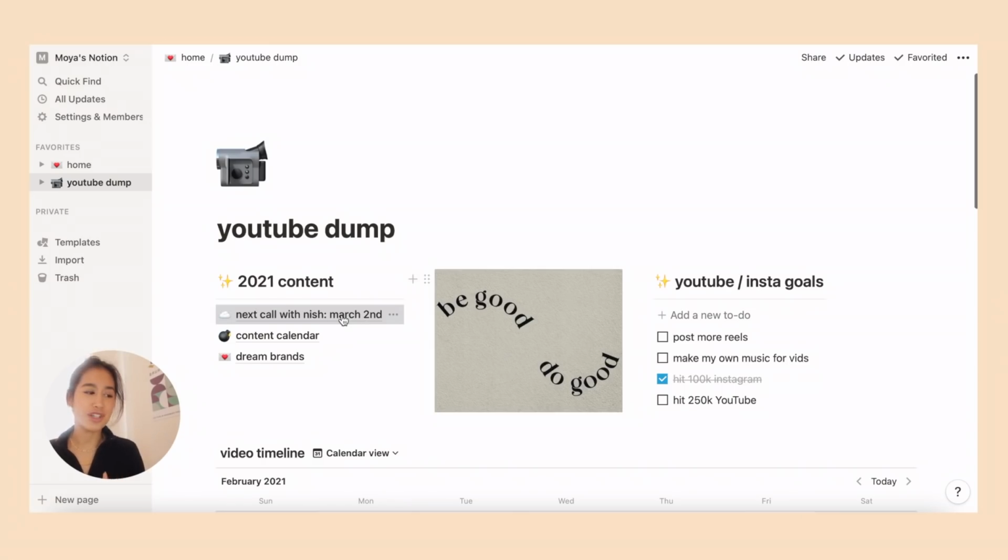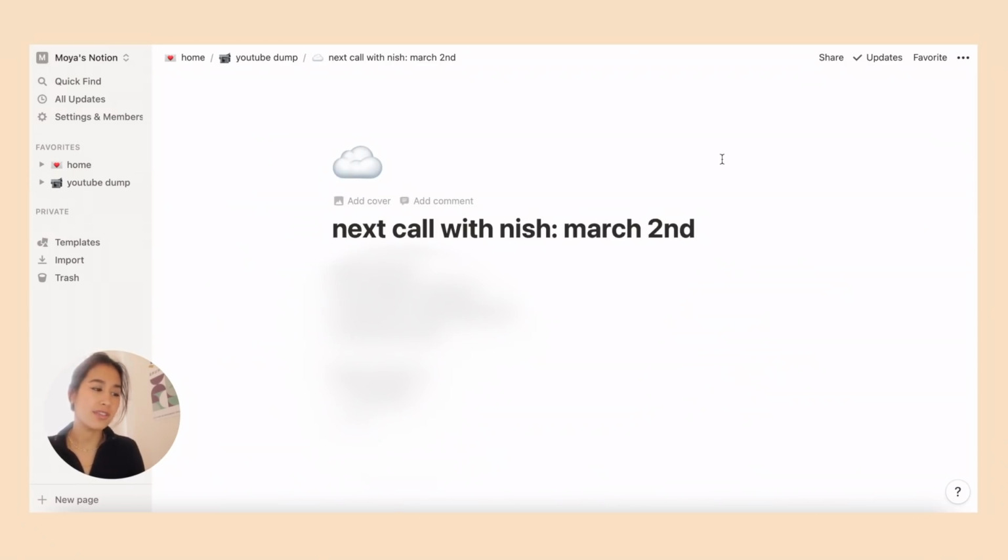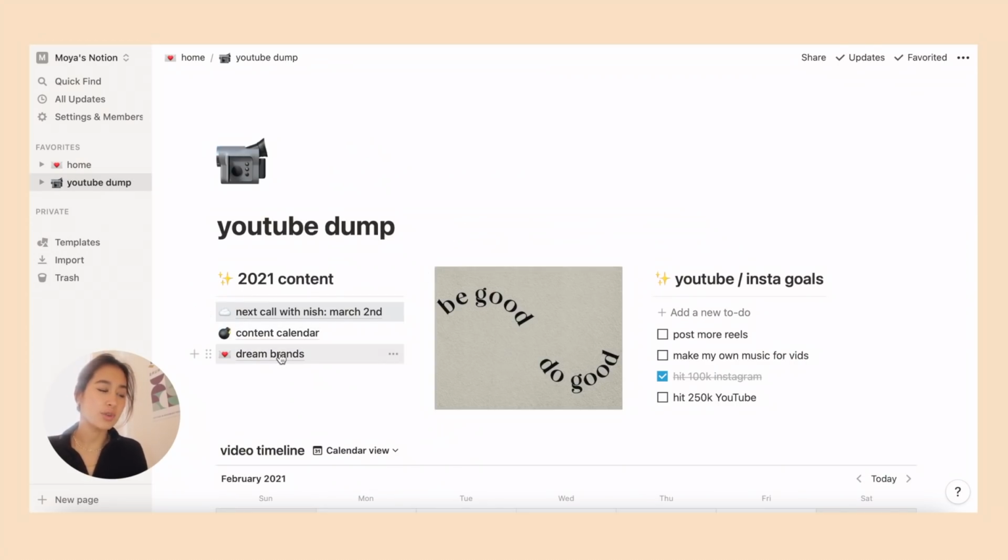The thing I love about Notion is that you can create pages within pages. It's kind of like Inception, which is very satisfying. So even this is just like a highlight, I can then click on it and write notes about the call. So I have things that I want to get done and things to check out. And then I have my dream brands page, which I won't really click into, but that's just a list of all the brands that I want to work with, and I have all their websites linked.